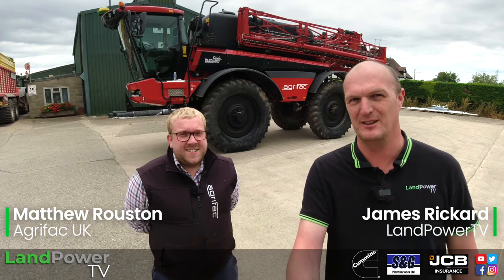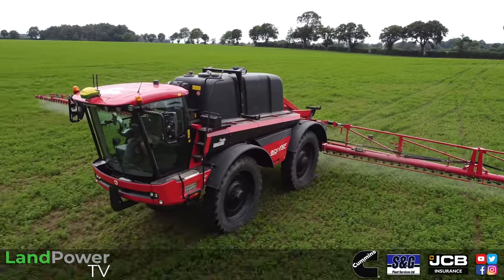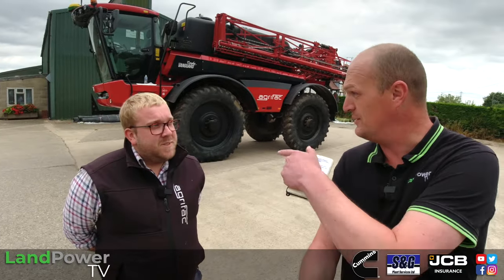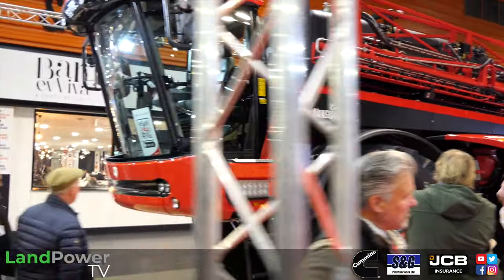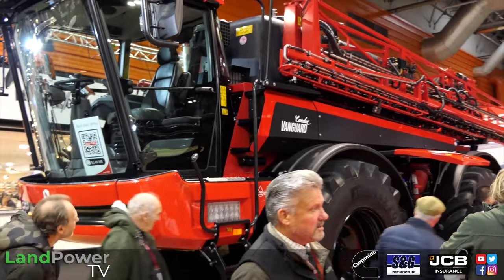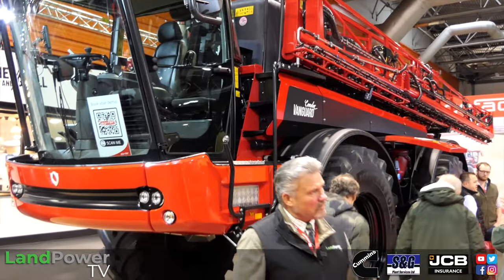This time it is all about this big red beast behind us, which is the brand new Agrifac Condor Vanguard self-propelled sprayer. Earlier on in the year at Lamma 2023, we saw it at the show and got a little walk around, basically a bit of an introduction to the machine. But at that point, we already thought, we've got to see this out in its natural habitat, out in the field. So that is exactly what we are going to do today.